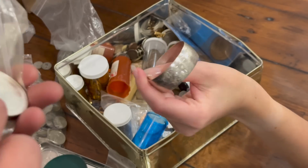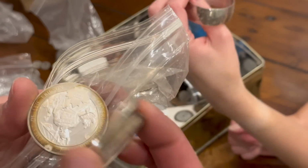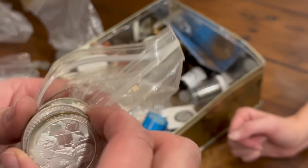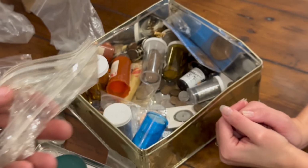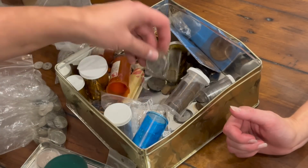That'd be for a tiny wrist. I guess it expands. Yeah, it's adjustable. I'll have to check and see. I think these are all silver bullion, which is good.